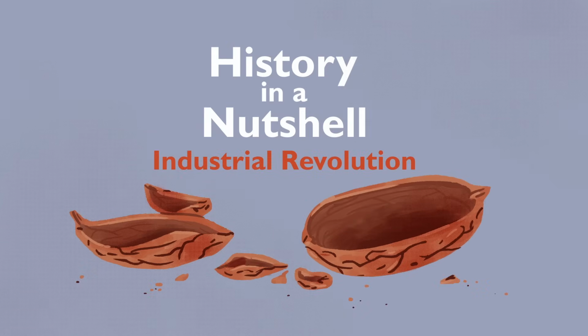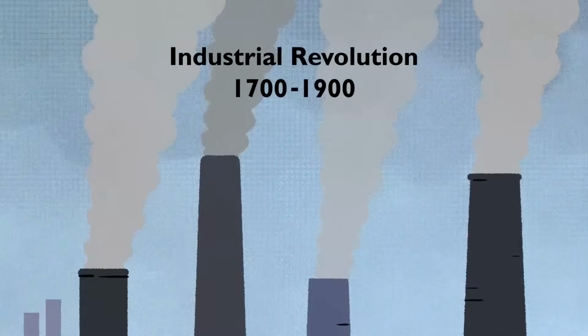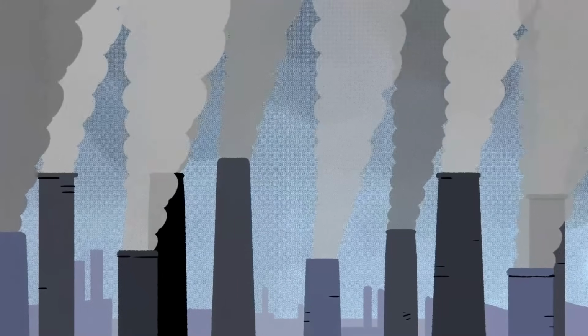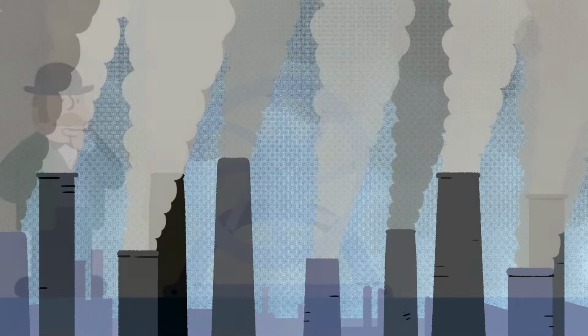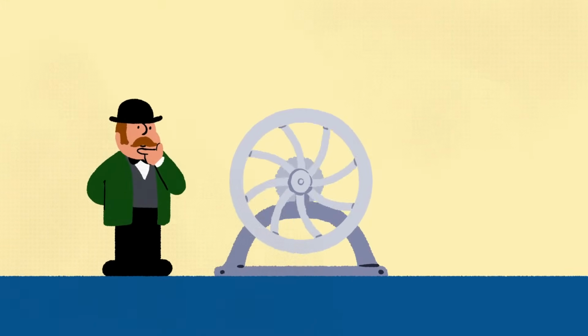History in a nutshell. The Industrial Revolution changed England and the world forever. It took place between about 1700 and 1900, and, so the simple explanation goes, it turned Britain into a tooled-up, factory-powered workshop of the world. But there was plenty more to the Industrial Revolution than just factories and machines. It certainly didn't happen overnight, and its roots go even further back than 1700.